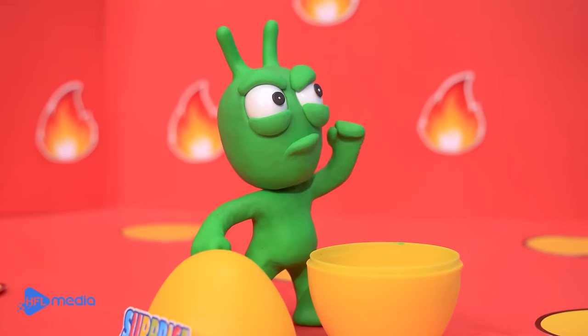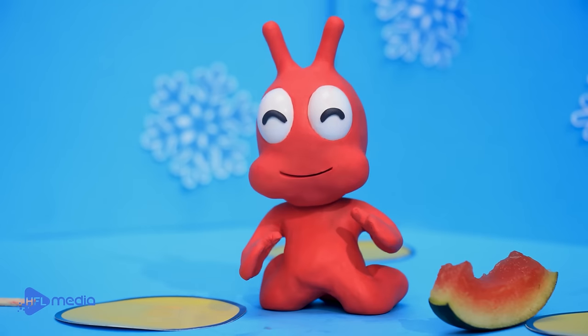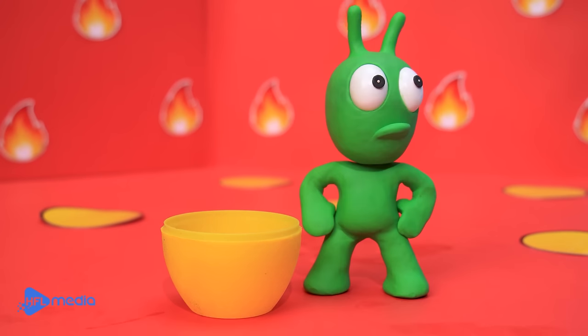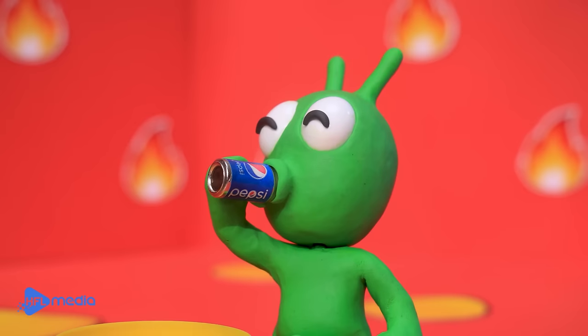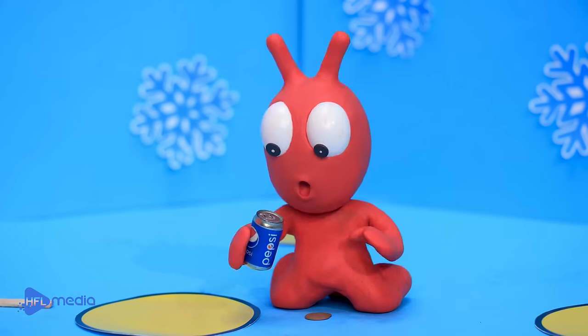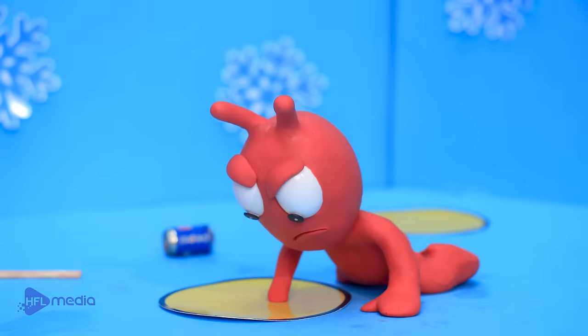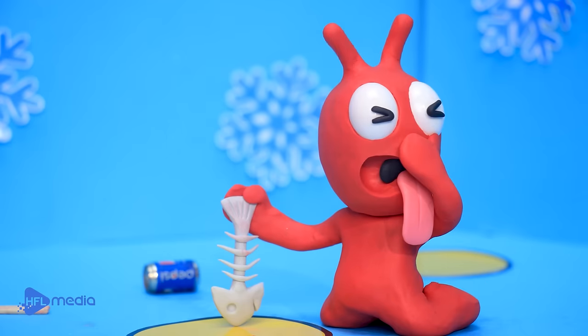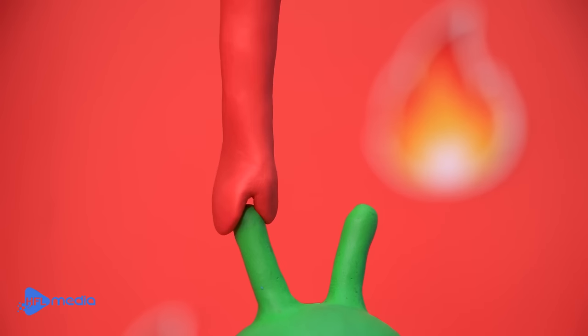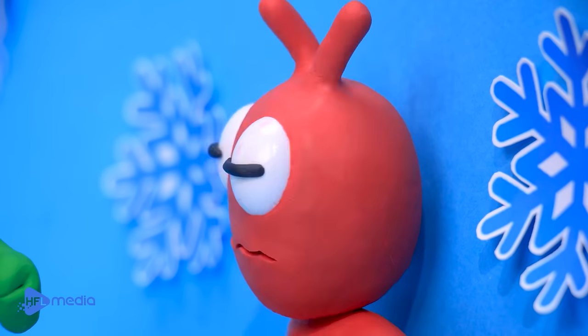Pea Pea gets his food stolen again. He won't forgive Red this time. Red put his hand through the hole again. Pea Pea has a way to tease Red. All that Red gets is just trash. Oh no! Red pulled Pea Pea up!